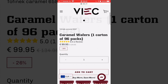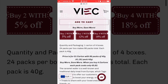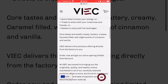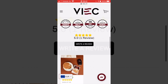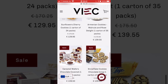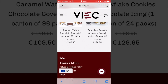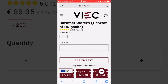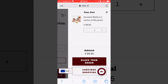You can swipe left or right to see more photos, or you can swipe down to read more information about the product. We try our best to describe the tastes of the product, but you know, first-hand experience will entail the fullest. At the end of the product description, you can also read the reviews of the people who have purchased and tested our product before. Now, let's add it to the cart, as you can always change the quantity later on when checking out.